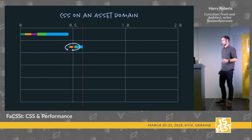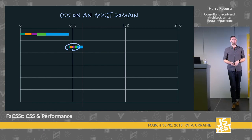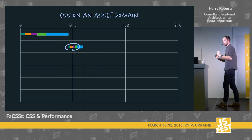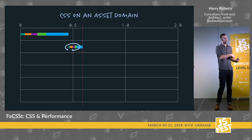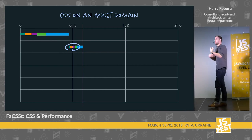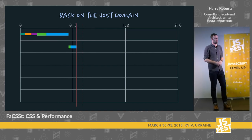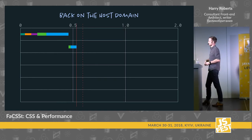So as a quick fix, a really easy fix, we just dragged all of our critical assets back onto the host domain. Any assets that were required for first render, any blocking JavaScript, any CSS files, we simply moved those back onto the host domain and left things like images and stuff like that on the static domain. We managed to reduce that network latency, and this was like the gold standard. This is when things got really, really fast.